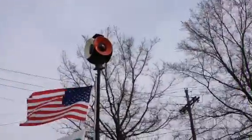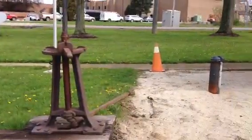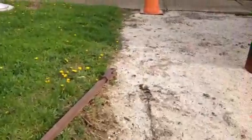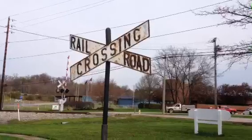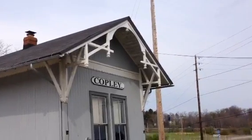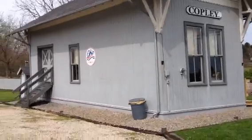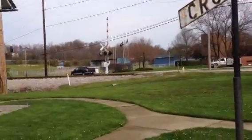Here we have an old semaphore, looks like. Switch where it used to be connected to the track, and this is a manual one here. There's a handle. And there's where it used to be connected to the switch, I imagine. Old railroad crossing sign. And there's the old Copley terminal. Copley, Ohio here, near Akron, Ohio. Very cool stuff. I just thought I'd share this with you guys. We are right here near the tracks.